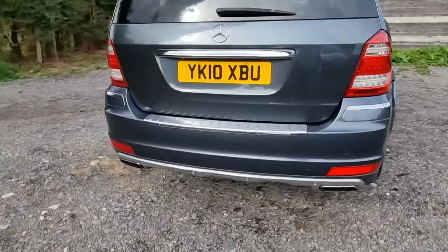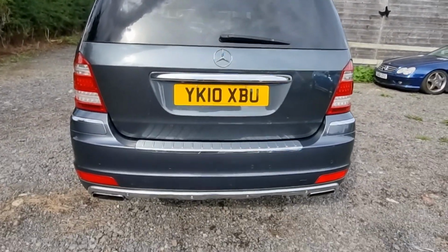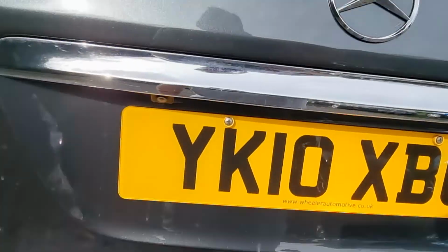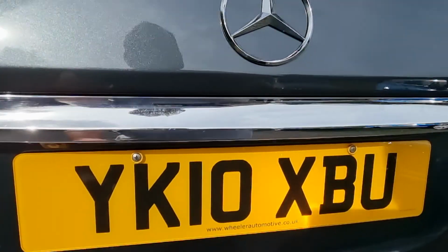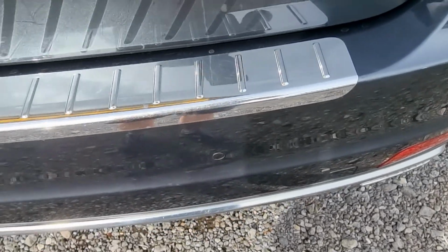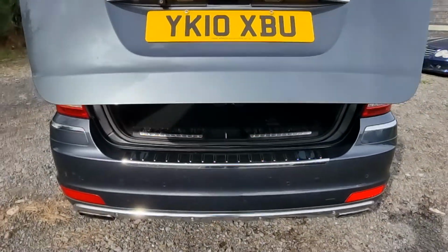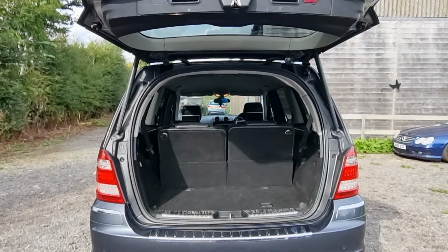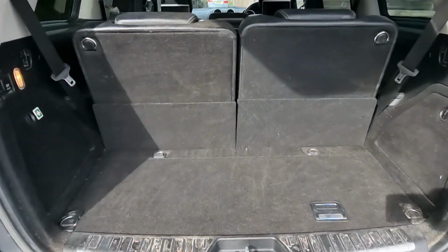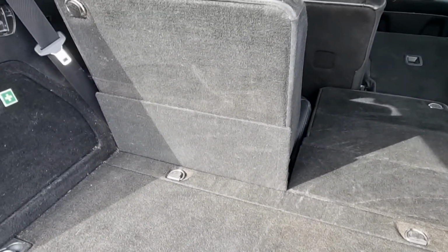Right, round to the rear. Now, this does have front and rear parking sensors, and it also has, see it there, a reversing camera. There are a couple of little marks and scratches on the bumper here, which are pretty much par for the course. It also has a powered tailgate, and obviously it's a 7-seater, so it's got these seats in the very rear. I'll show you that one going down. And the other side as well. Oh, I'm going the wrong way.